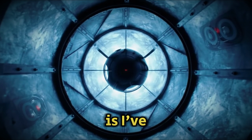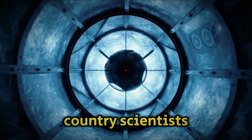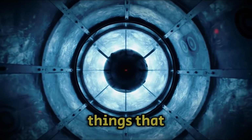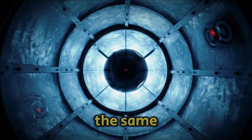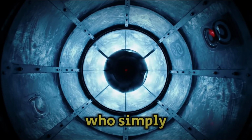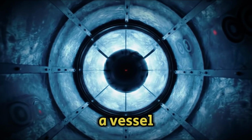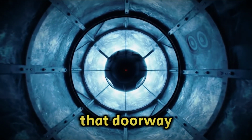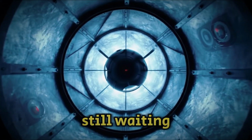The thing is, I've been tracking similar disappearances across the country. Scientists, researchers, anyone who gets too close to things that don't belong in our world. The pattern is always the same. Extreme cold, scratches on metal surfaces, and people who simply vanish. I think the submarine wasn't just a vessel, it was a doorway. And something came through that doorway, something that's still out there, still watching, still waiting.